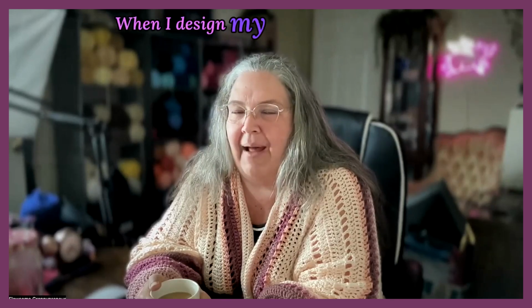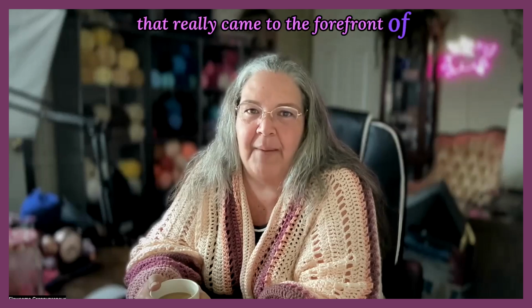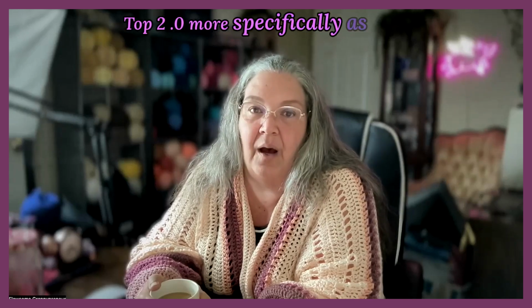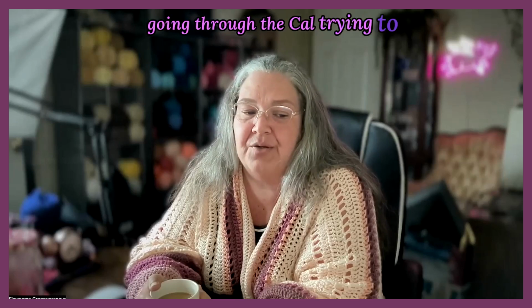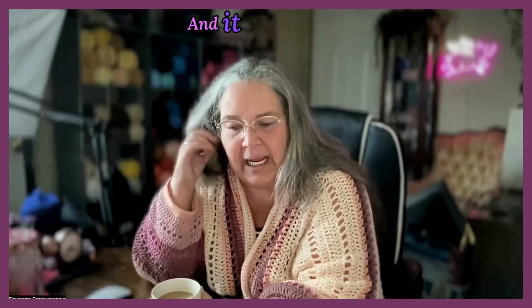When I design my patterns though, it's something that really came to the forefront of my mind when I was designing the Hope Top 2.0, more specifically, as we are going through the CAL, trying to explain that there's no sizes. And it was kind of, I'm trying to think of the word.